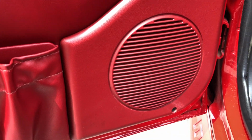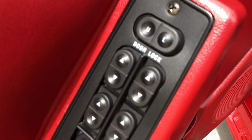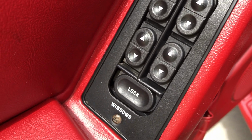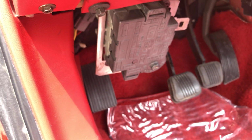The door panel hasn't been kicked. These buttons on the door, see if I can get this in pretty decent. They're kind of like they haven't been touched. It's a plastic piece that would normally be all scuffed up, getting in and out. Nothing.